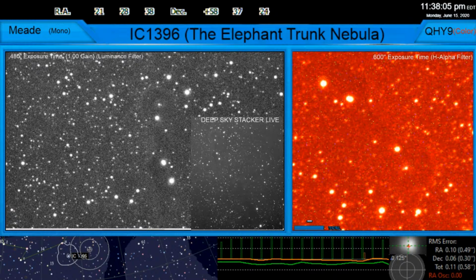That's looking really good. I don't know if you guys could see the detail in it or not, but I'm pretty impressed with that. And again, this is just using a hydrogen alpha filter on a color camera. Now, what I will do with the camera on the right is extract the red channel from that, which will actually bring out even more detail. And you'll really see this pop out with the elephant trunk.